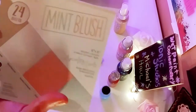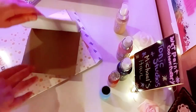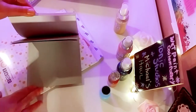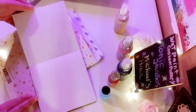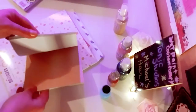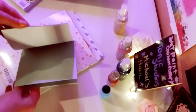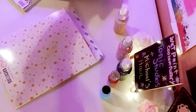This was actually free, the mint blush 6x6 paper pack, so that was really nice. And this paper is gorgeous, it's embossed, beautiful colors, very shiny textured papers, and I believe there's six pages each. So that beautiful color there, this beautiful white, it's like pink, it's just gorgeous textured paper. And I believe there's six pages per color, like this minty color, the roses, textured flowers there. I love this paper pad, very nice.